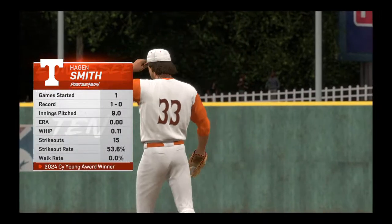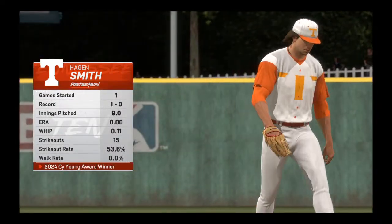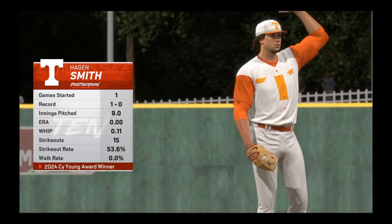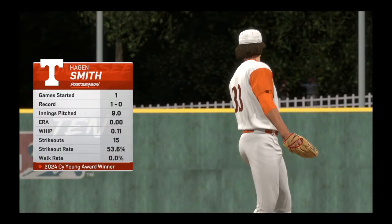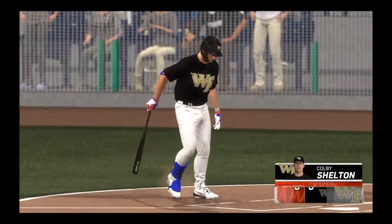Here with my pal Singy, and on the mound in this one, Smith. Singy, he was impressive his last time out. He was outstanding. Complete game shutout. He got some great support from his defense. He's got the swing and miss stuff. Everything working for him. We'll see if he's got it today.